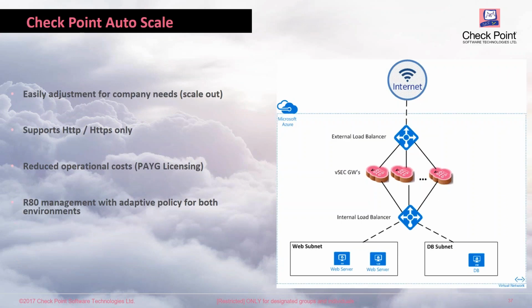The third option is the auto scale, which I did mention earlier. We say it supports HTTP and HTTPS only. Really, it can support protocols that can cope with this type of environment. Because if I'm scaling down and I delete a machine while my session's going through that, if it's web, it doesn't matter. It would just request the objects. If it was an RDP session, it would die. You'd have to reestablish it.